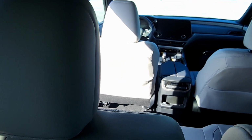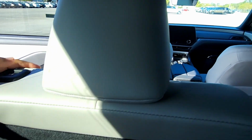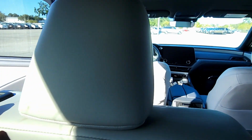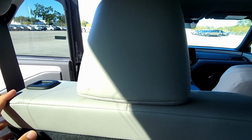Now, recline it just a little bit more maybe. Yeah, like this, it's gonna smash my knees. But actually, if this person could give in about an inch, I would be comfortable. They would be fairly comfortable as well.